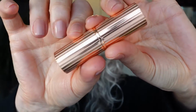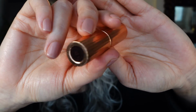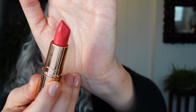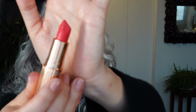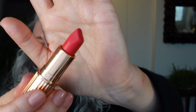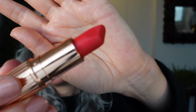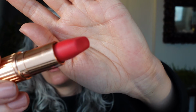Charlotte Tilbury hasn't necessarily spoken to me over the years. I've tried this or that. I've tried the mascara, I've tried the setting spray. But this lipstick is the first real makeup item from Charlotte Tilbury that I have tried, and I love it. I love it so much. I love this vivid color. I like the chisel tip of the lipstick, and I love the way this feels.